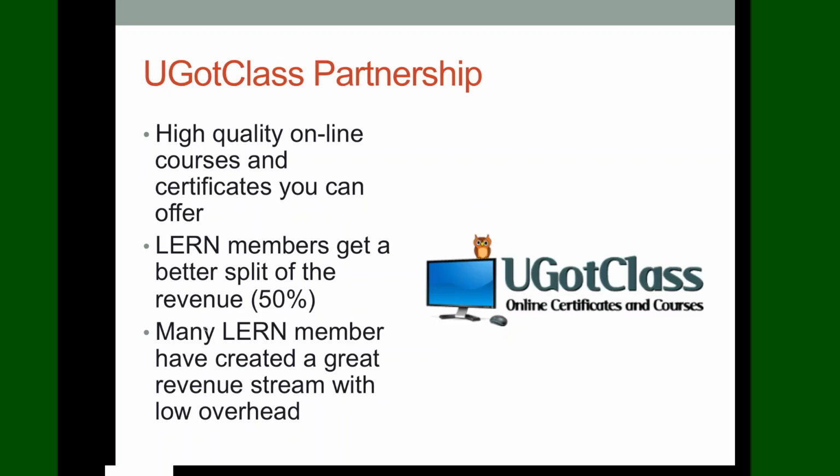We also have a partnership with UGotClass, which is an online class and certificate program developed by us at LERN, and we offer high quality online classes and certificates that you can offer through your brochure and on your website. Offer them as your own online courses, and all they do is either register through you, or you can direct the registrations to us. People get put in the class, and we have the instructors all set, the class is run, and there's a split in the revenue, whereas we keep some and you keep some. The work on your end is very minimal.